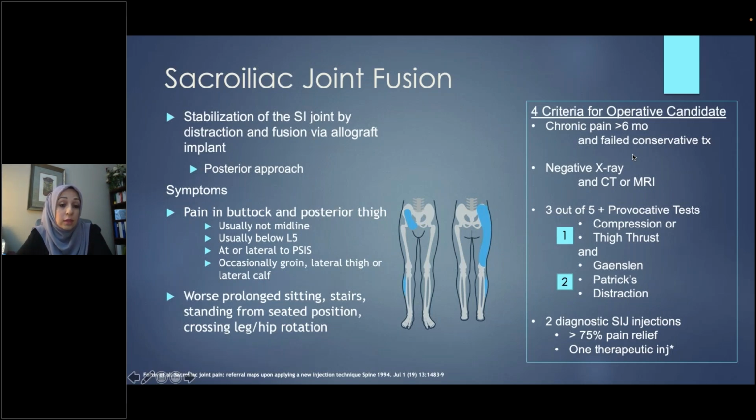Again, we can consider the SI joint fusion. And so that particular fusion treatment basically fixes the problem. So then they don't have to come back in and do injections long term. So we kind of talked a little bit about multiple types of spinal devices.